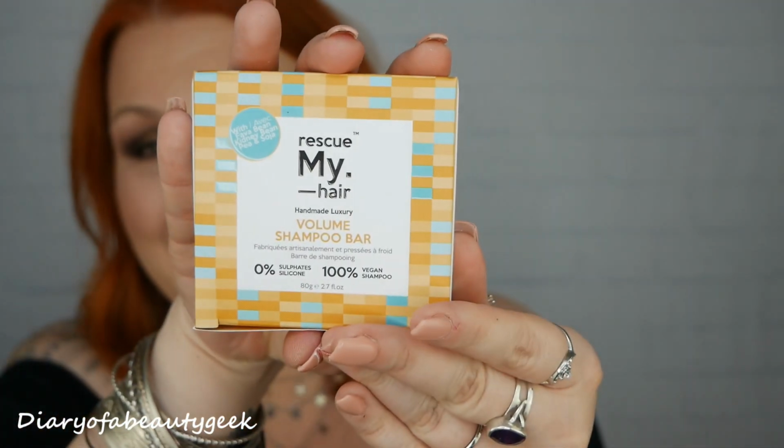So, My Hair Care Rescue Shampoo Bar. Selection varies. Handmade luxury shampoo bar that cleanses hair, leaving hair and scalp refreshed and revitalised with a soap-free wellness formulation, soft fragrance and sustainable solutions for the ultimate sensory experience. Second item in the box.